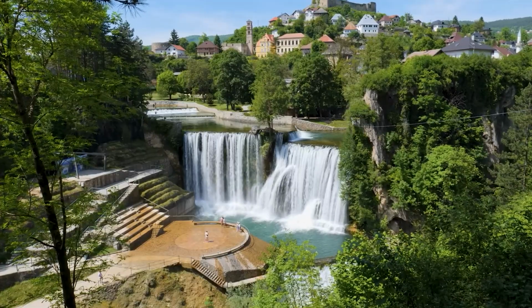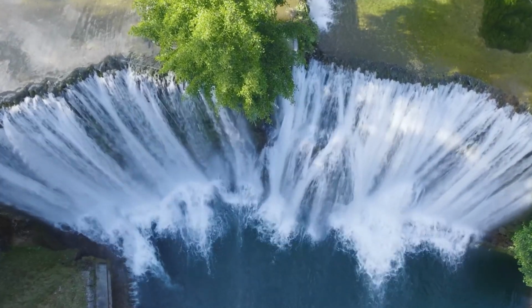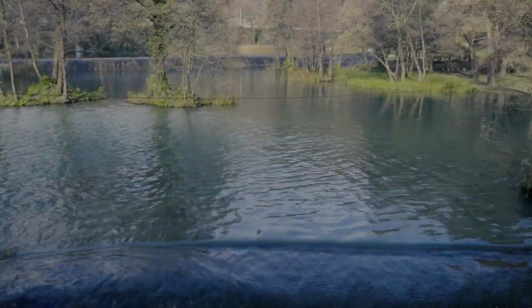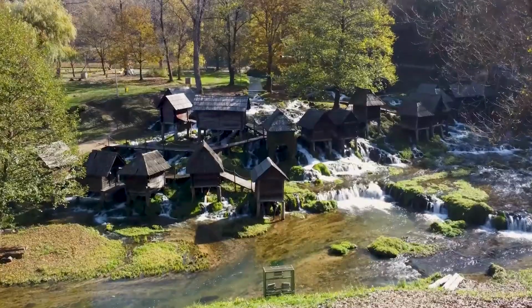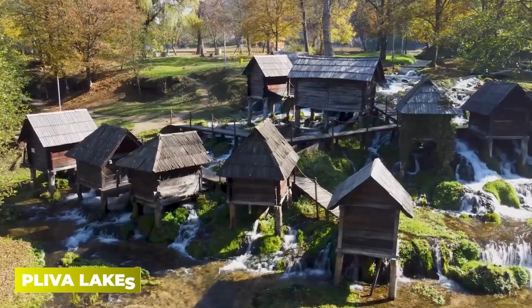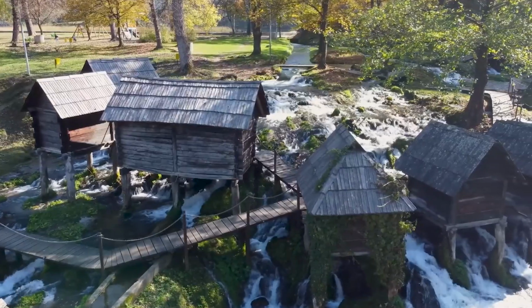Afterward, climb to the hillside gazebo for a stunning complimentary view of the falls with Jajce's fortress perched above, its stone silhouette sharp against the sky. From the falls, take R413 west along the Pliva River, 15 minutes, about 10 kilometers, to Pliva Lakes, where 16th century wooden watermills turn gently along the shore. Their weathered frames creak with history.